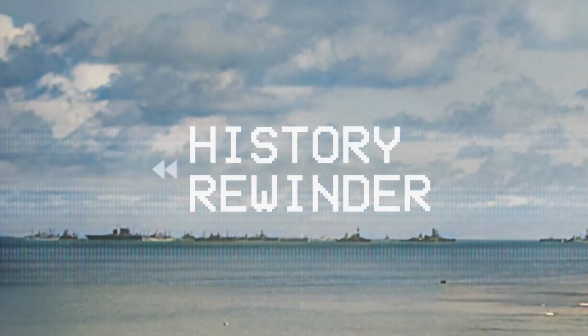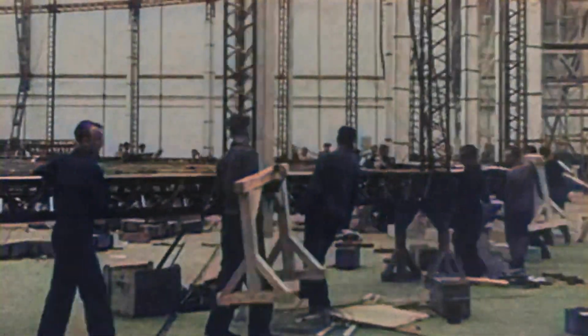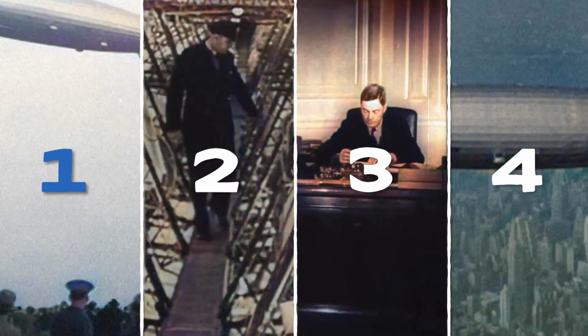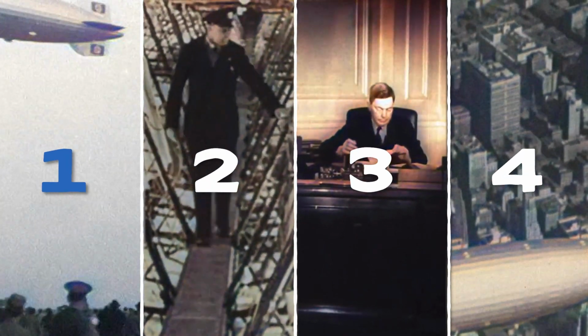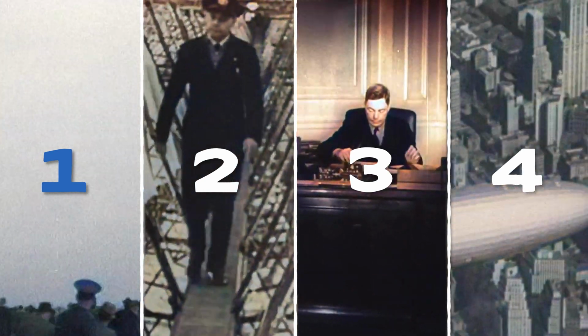It's crashing terrible. We're going to go through 4 key moments in history that led us to this disaster. Our first key moment takes us back about 15 years before the Hindenburg even took off.